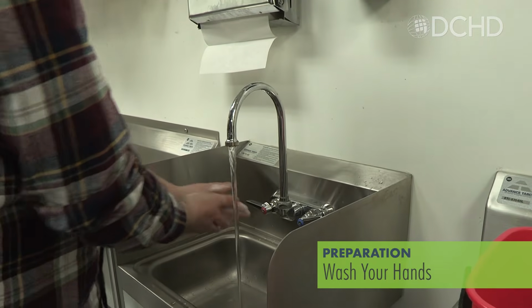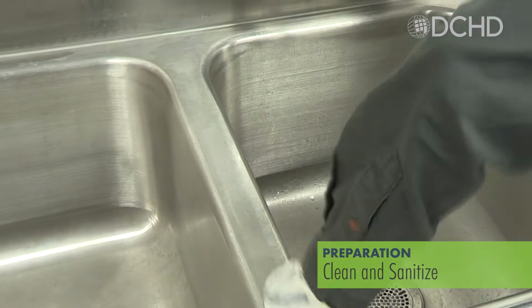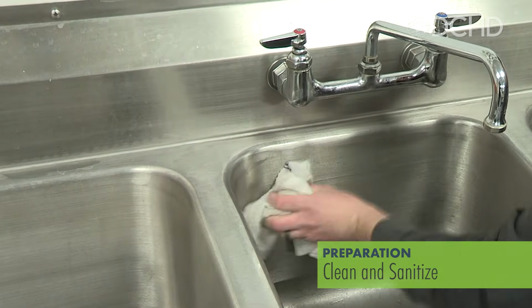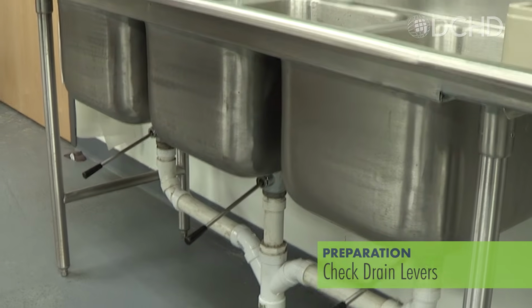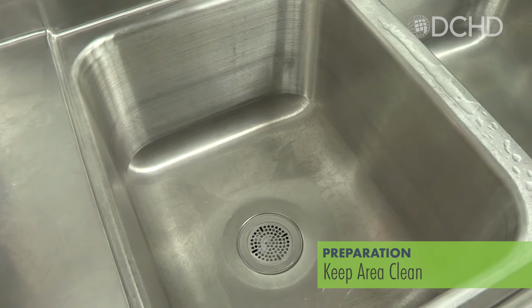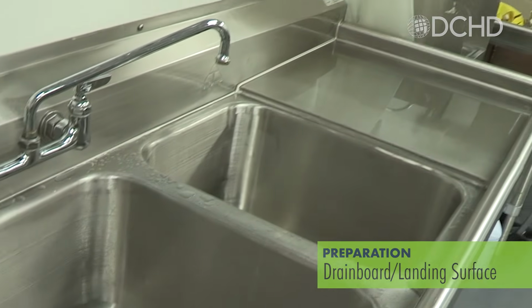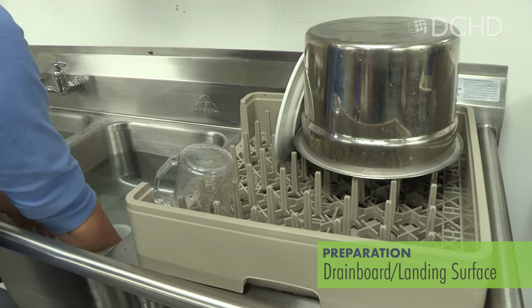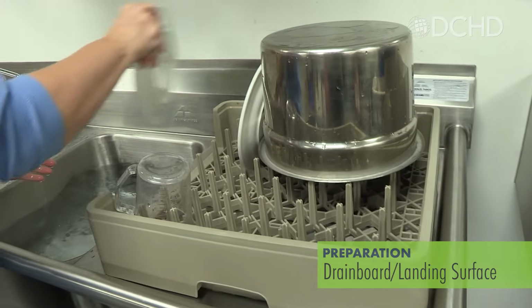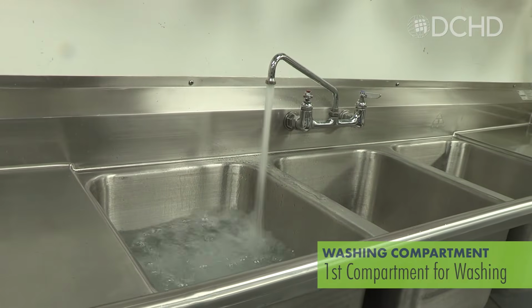Before you start, wash your hands. Then, thoroughly clean and sanitize each of the compartments and surface areas. Make sure you have working drain levers and drain stoppers. Keep this area clean throughout the day. A drain board or landing surface should be a part of your 3-compartment sink to properly air dry dishes and utensils. The first compartment is used for washing.